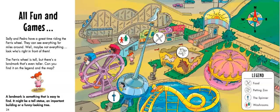So here's the Ferris wheel. And if I look over here, I see that this structure or landmark is much taller. Let's see what it's called. It says that's called the spinner. So the spinner is taller than the Ferris wheel. A landmark is something that is easy to find. It might be a tall statue, an important building, or a funny-looking tree.